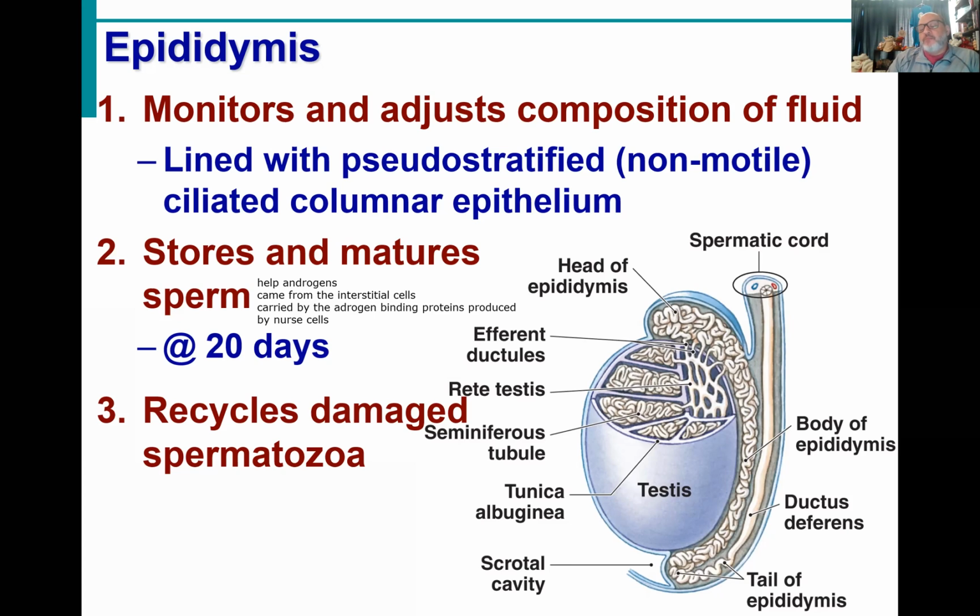If there are sperm that are abnormal chromosomally, so it could be chromosomal abnormalities or incorrect divisions, or it could actually be morphological abnormalities, like having two heads, or one head with two tails, or a tail that is too short, or a tail that is too long, characteristics like that, those cells can be weeded out here in the epididymis and be removed.